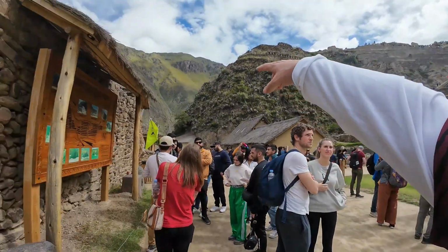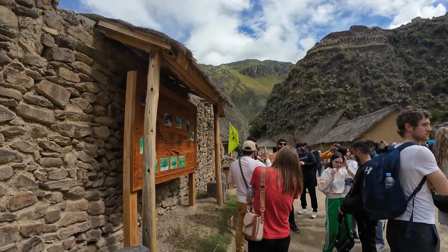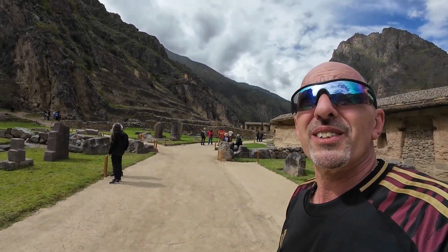Now the temple is made of 6 giant stones, like blocks, that apparently came off of that mountain way up there. And they're saying similar to the Egyptians, how they put it on a cart with wheels and pulled it with strings and people pushed it. Yeah, or the aliens, we'll see. But no matter what, it's quite impressive.